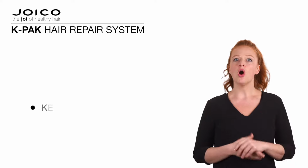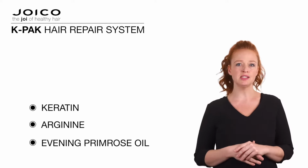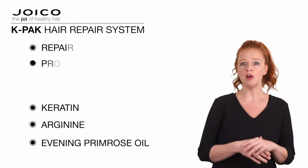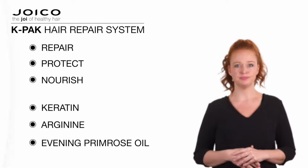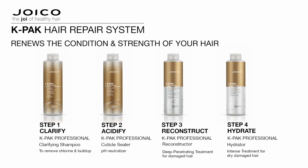In addition, all K-Pak products contain specific ingredients that target the needs of damaged hair to repair, protect and nourish it. While the hair repair system can be used in combination with color services, today I want to focus on the use of the hair repair system as a treatment on its own. Our hair repair service renews the condition and strength of your hair in 4 easy steps with 4 different products.